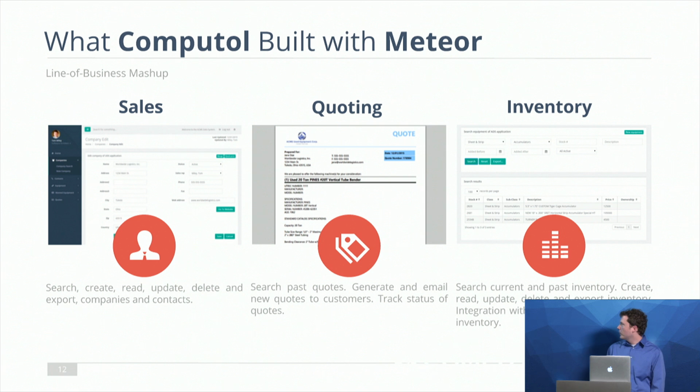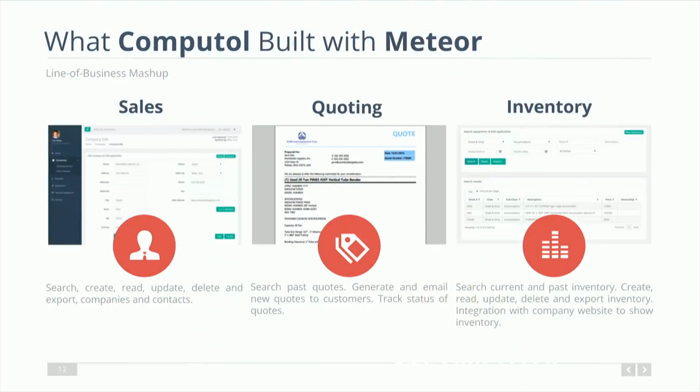Here's what we actually built. This is a combination of a CRM, so it has a sales component. It's also an inventory management app, and then it has a quoting component. This customer sells used factory machinery. Oftentimes, a factory will upgrade their equipment, but the previous piece of equipment is still useful, or a factory might go out of business and they need to sell their used equipment. So our customer will buy that equipment and then resell it.